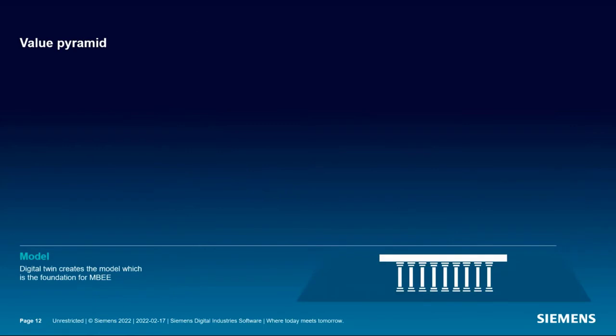Let's look at this in another more simplified way. If we consider how the digital twin and digital thread bring value, we can view this in terms of a value pyramid. The model of the design forms the foundation for the value pyramid. The model, as the digital twin, can contain more information than normally captured in a traditional 2D drawing and bill of material of the design.